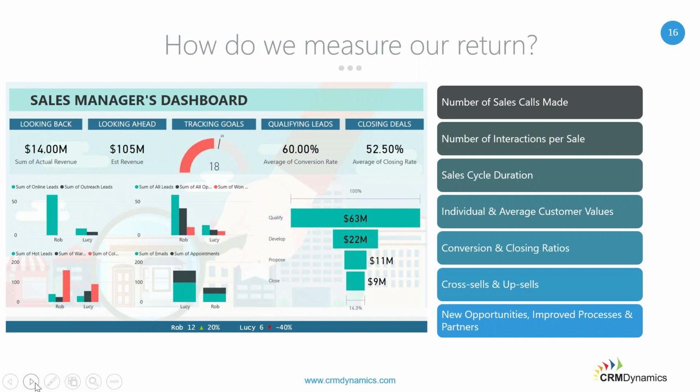Similarly, if you're working with partners, you now have an option to say, we've sold X number of your products in the past year, and this is going up. And this being the peak season, let's invest in a marketing strategy so we can both be better partners and do well together there. So it really opens up those analytics, new opportunities, improved processes, and partners that the system can bring you.